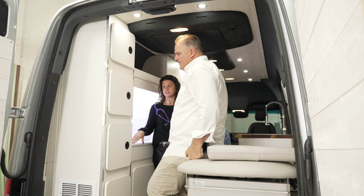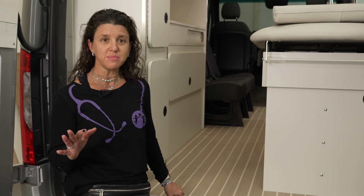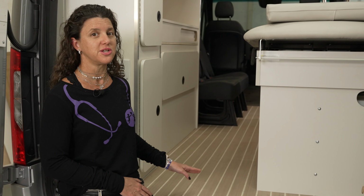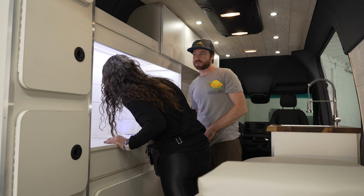And I also needed all of this storage for all of the things that I needed, above and beyond our expectations of how this van was going to come out. The little features to the way the desk is, with the lighting, is unreal.